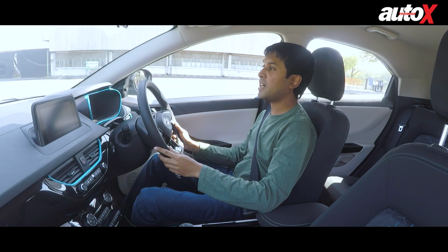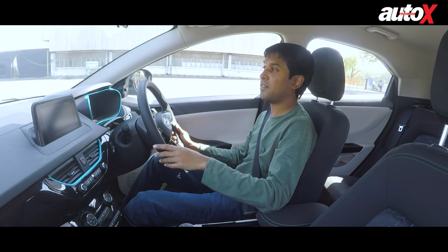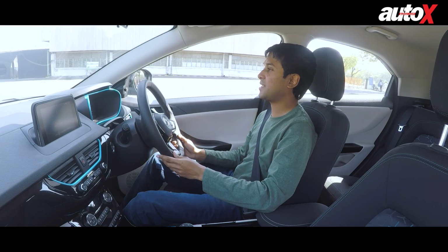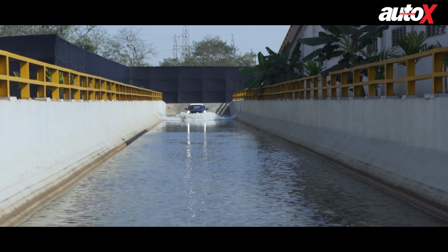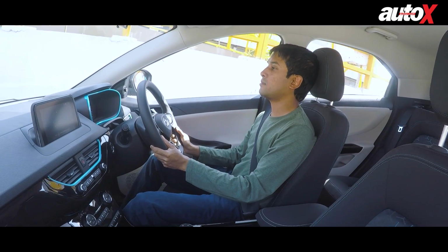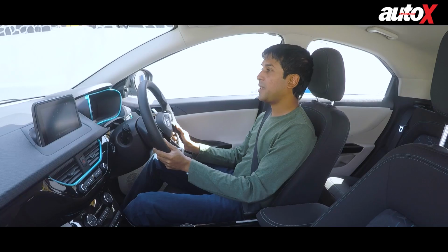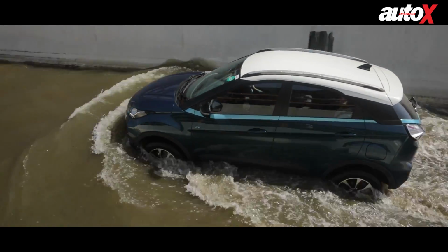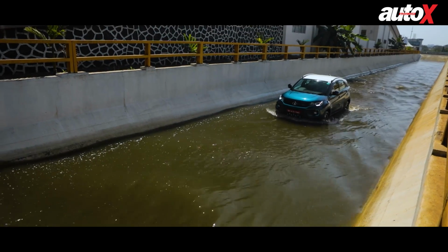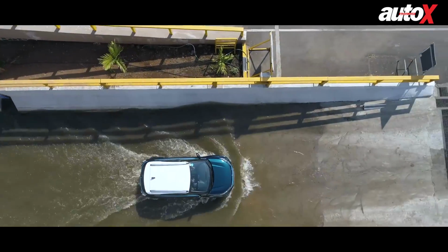Next is water wading, 300 millimeters of water. This car has a ground clearance of about 205 millimeters. When we drive through this, the battery pack is in fact going to be below the level of water. So let's hit it. Touching the underbody of the car, but there's no water coming in at all, and because there's no tailpipe, you do not have to worry about flooding the engine or anything. There's no intake either, so no worries there.